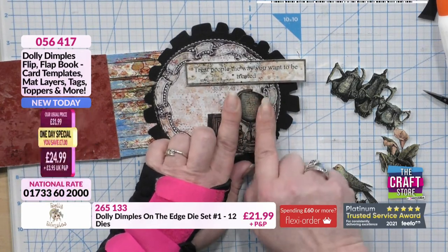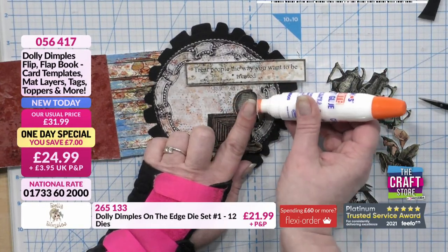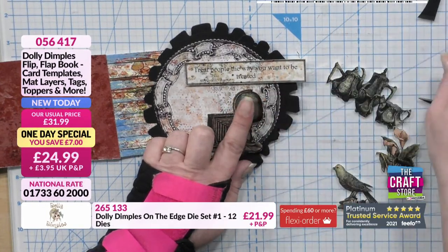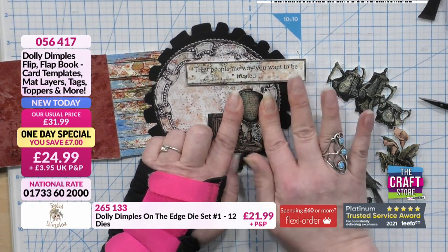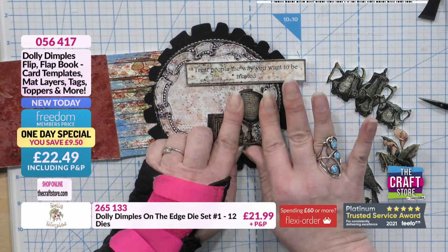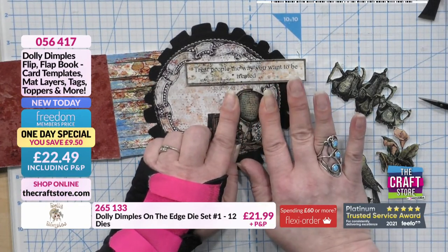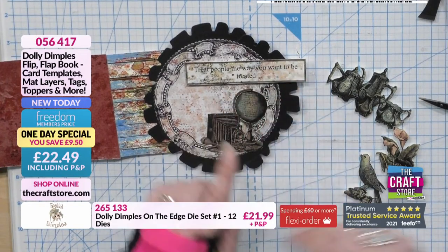Oh, clever. Okay, so where the PVA has dried, because I've been really skinny with it, on you go, and then hold that in position, and that will give it a little domed effect. Of course, you can use the 3D glue gel on there. Got that one on.